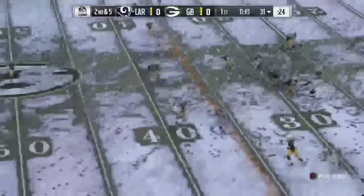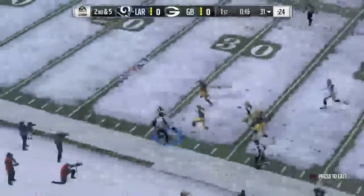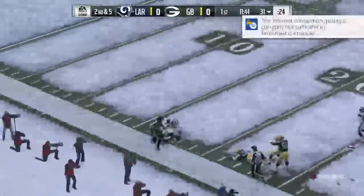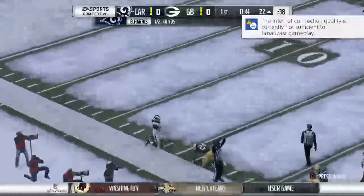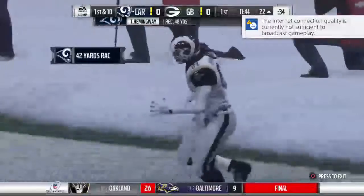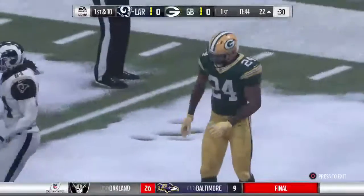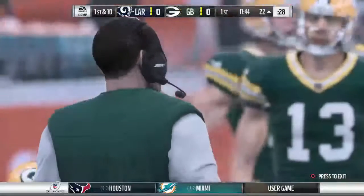Here's Harris to throw on second down. And he comes back with one, complete. A big play there on the catch and run, 48 yards. How about the timing on that one? Boy, they were in sync, weren't they? Three-step drop, ball's out of his hands, right to the tight end.